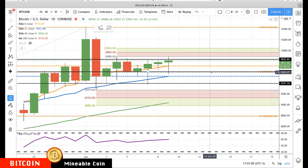Key support for the rotation zone now is coming in about 97.10, and the bottom at right about 95.25. We don't want to see a close below that. If we did, it'd be violating the rotation zone. Then we'd start watching for a move down. But again, we're still caught in this consolidation, although slightly drifting higher again on a closing basis.